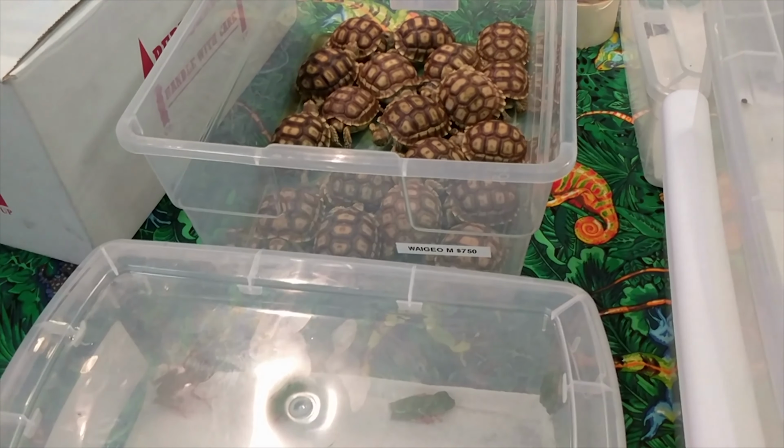In conclusion, the expo was pretty small, but there was a lot of different types of animals. If you're local to the area, I definitely recommend checking it out. And I do think it's an up-and-coming convention, so I definitely expect more vendors to be added as time goes on.